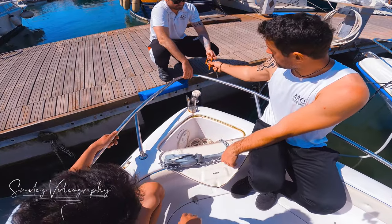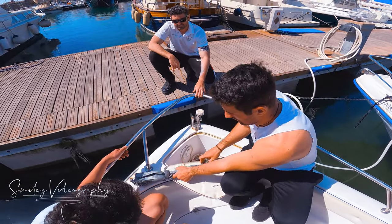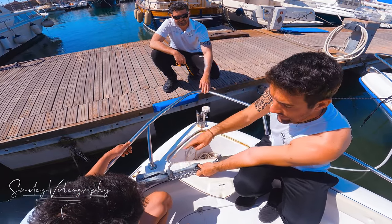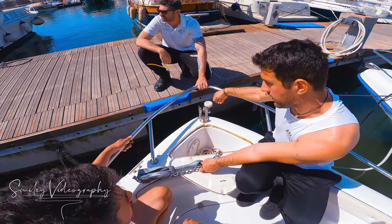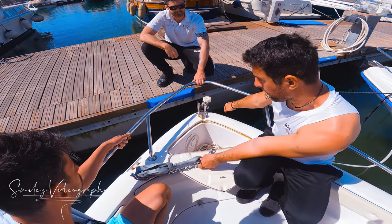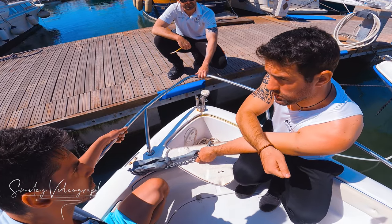This one, you see this part was broken because it got stuck somewhere. So this is going to tie this up here, so the anchor is going to work. In case it gets very stuck and you cannot retrieve it anymore, you try to get over the anchor, so you have it straight down to the front of the boat, and you pull a lot. You can even tie it up and go a little bit in reverse with the boat.